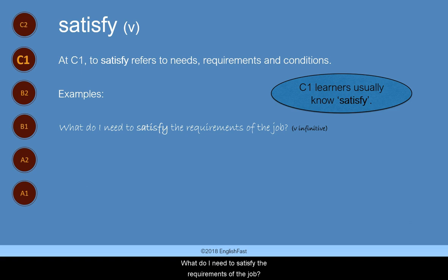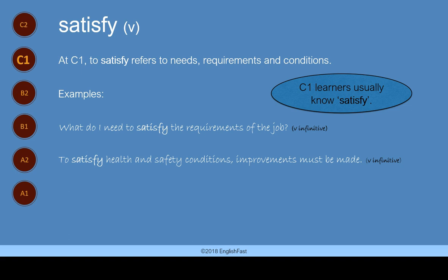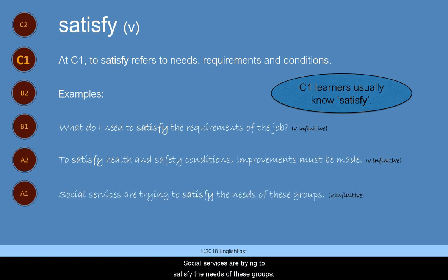What do I need to satisfy the requirements of the job? To satisfy health and safety conditions, improvements must be made. Social services are trying to satisfy the needs of these groups.